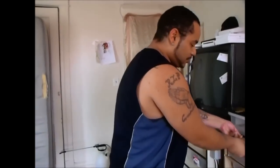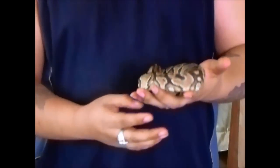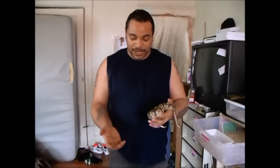First, we're going to start off with this little girl here. This little girl here is a female yellow belly that is posset pied. Now, this little girl was hatched out over at J&D Reptiles, and pretty much almost everything at J&D Reptiles is het pied. So, she's a posset pied.